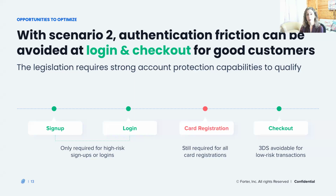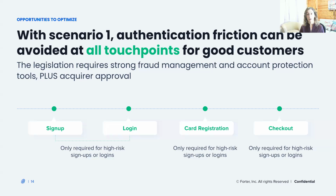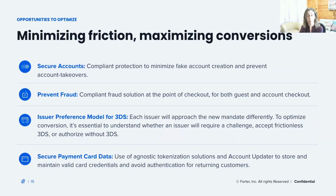With scenario 2, you will have to do authentication friction. It can be avoided at login and checkout for good customers. And you will still need to do 3DS when they register a card. So much better than scenario 3. But still, when they want to register a card, 3DS will be applied. And then with scenario 1, authentication friction can be avoided at all touch points for the good customers, sign up, login, card registration, and checkout. Unless it's a suspicious activity, you can basically avoid the challenge, which is super, super important.